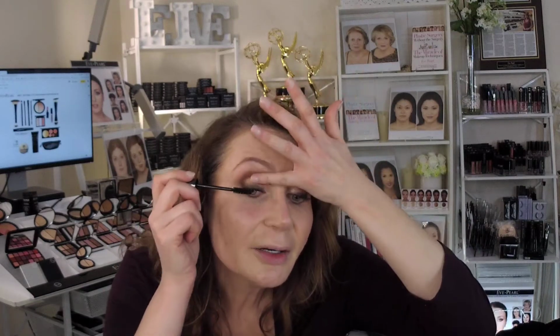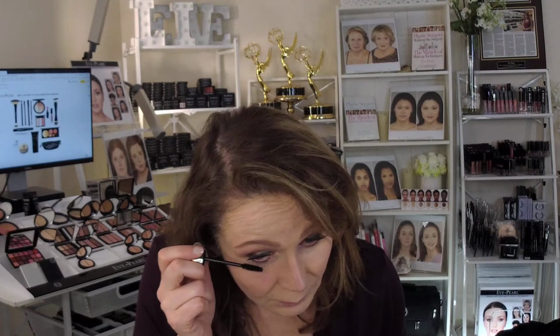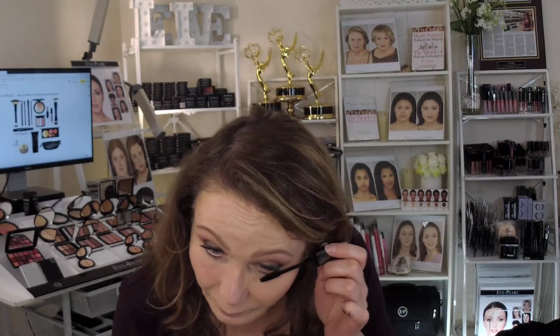This is another way to do it, is put your finger behind your eyelid and pull up your eye. It'll get you as close to your lash line as possible. There. I like to do 2 coats. And then I like to do the bottom. All right. I usually do the bottom, like both of them.